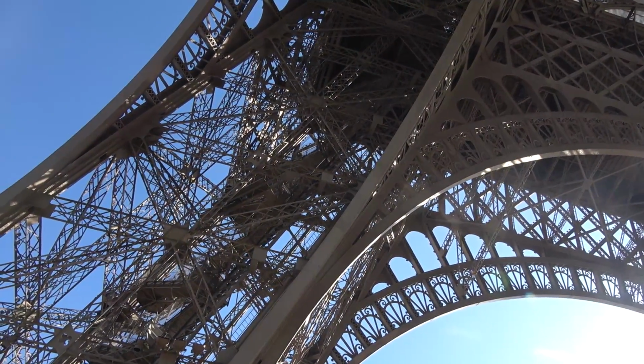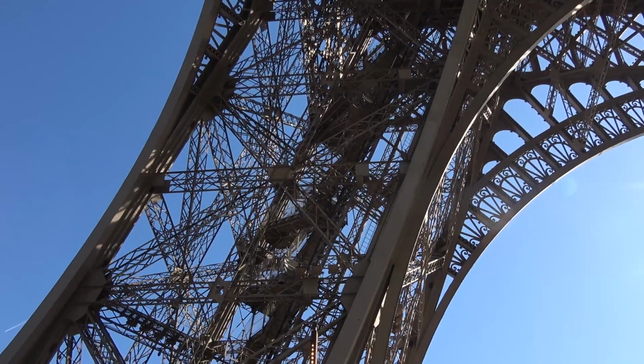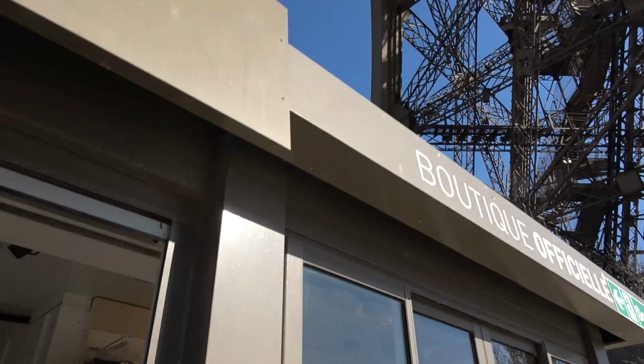Just thought I'd show you that bit of footage there of the elevator coming down. It shows how unique it is in the side of the structure just here. But of course, like all these tourist attractions, there's a gift shop. So let's go inside and have a little look. Or as a boutique, as they're calling it.